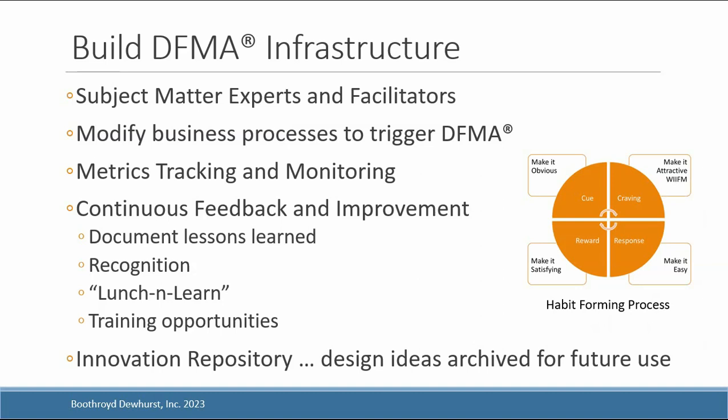So, through the normal problem-solving and creative process, ideas will be generated that may not be immediately applicable. There should be a way to capture those ideas so that they can be referred to in the future and generate value for your company.